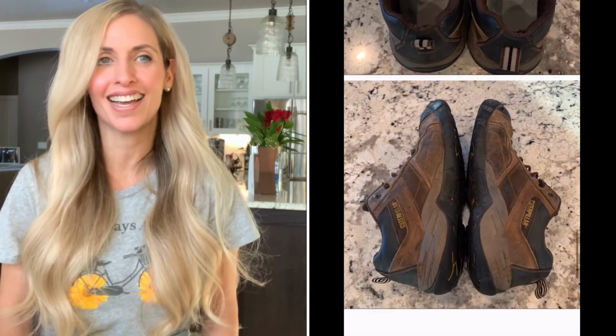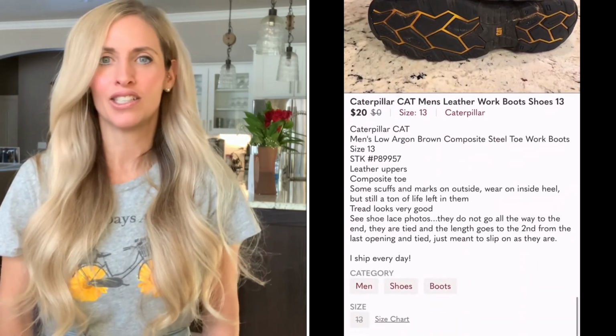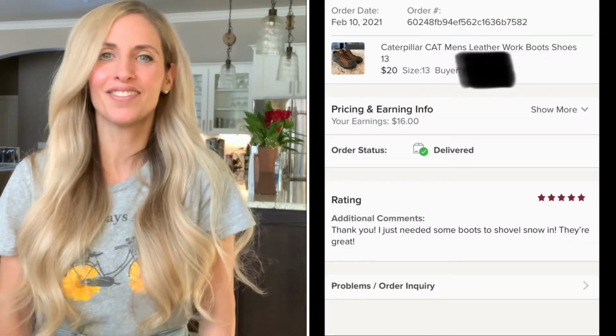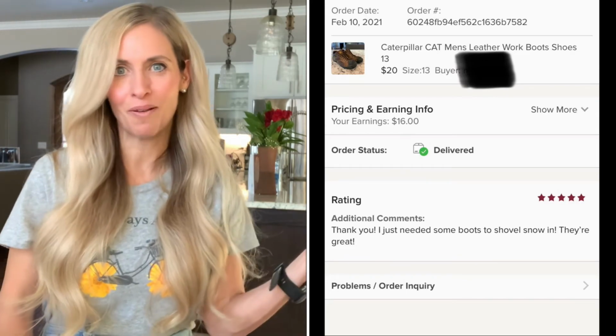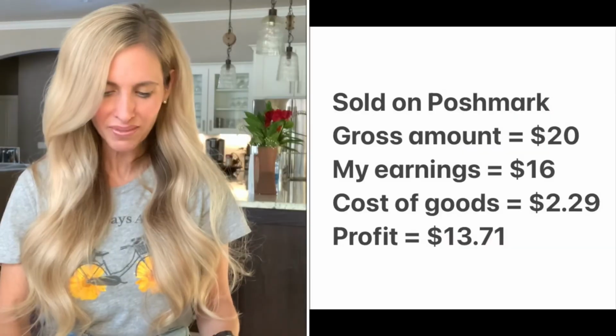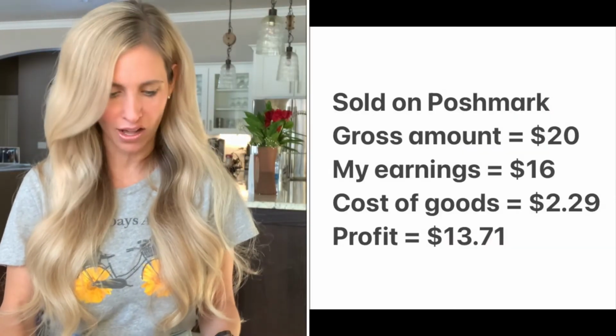And they got the shoes and gave me great feedback. They said something like, these are perfect, just what I needed. I needed shoes to shovel snow in or something like that. I'll pop up exactly what they said. So I was so happy about that. So see, I got the one negative. Well, it wasn't a negative, it was a neutral, but it felt kind of negative to me, but then lots and lots of good feedback. So the good always outweighs the bad. So they sold for $20 on Poshmark and I got back $16.